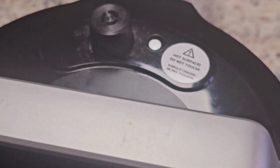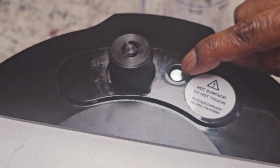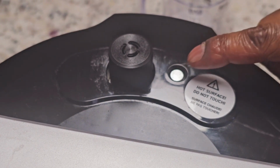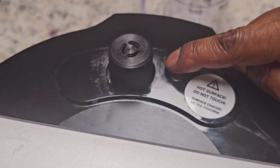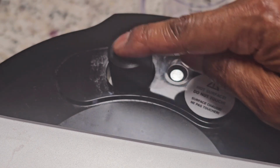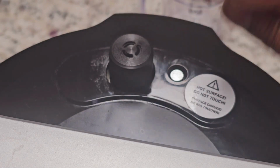And let's go back to the back of the top cover. So this is the pin right here. When it gets to pressure, this pin is going to rise up a little, maybe to the top of this circle. And this is the vent. This is where the pressure comes out. So when I hit vent, the steam comes out of here.